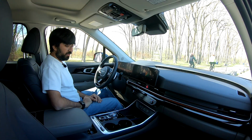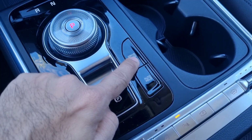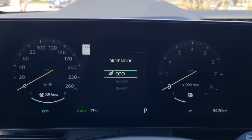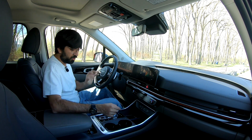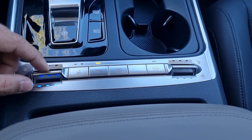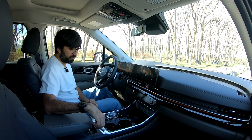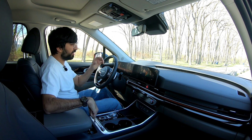Now there is also a drive mode button that's provided behind the gear shifter, so you just have to keep pressing to switch to 3 different driving modes, which are eco, sport and smart, and by default when you start the car it starts on the eco mode. And there are also switches provided for the heated and the cooled seats on the back side of that. So the driver and the passenger side seats are both heated seats, and straightforward switches are provided for that too. There's also a dedicated button for the heated steering wheel.